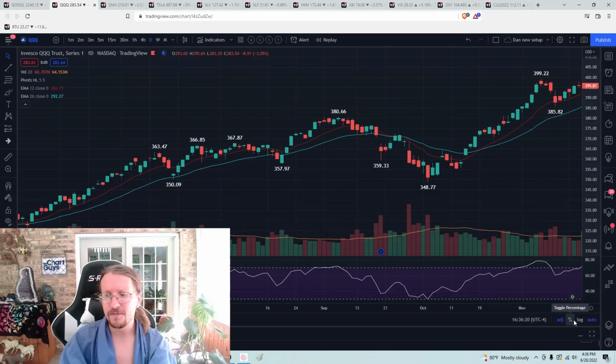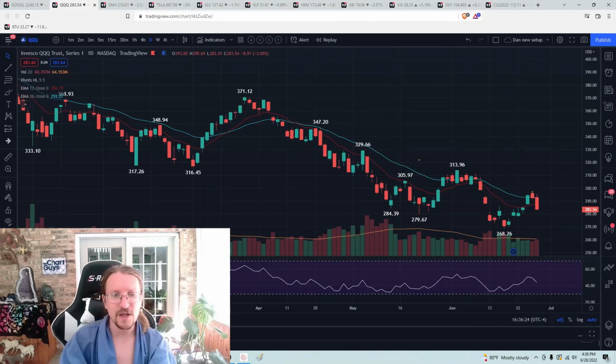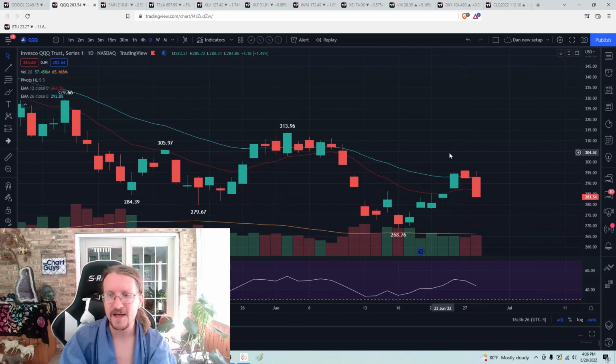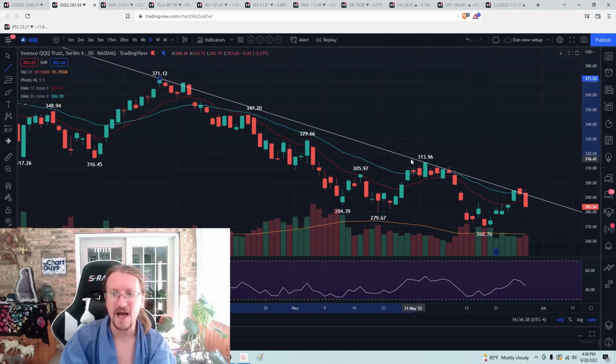So QQQ, daily consolidation underway, close at the low of the day. Can the bulls hold 268 and break 296.58? If they cannot, we never confirm the daily uptrend, and bulls don't have any confidence. We've got a downtrend resistance line to be keeping an eye on that rejected the price as well.